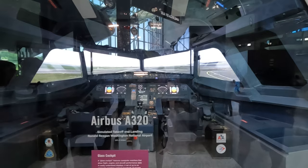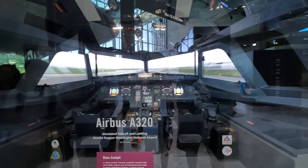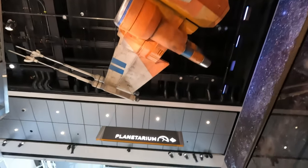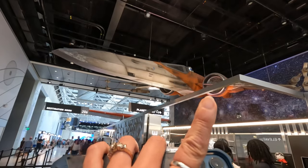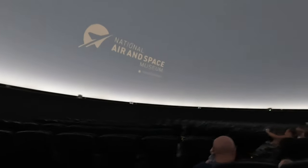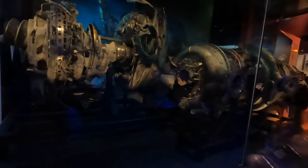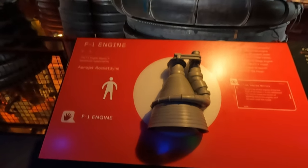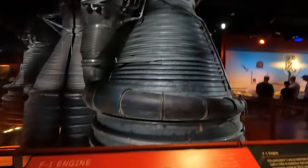It's a simulator, takeoff and landing at Ronald Reagan Washington National Airport. Here's R2-D2. Look at this. Oh, we're standing under an exhaust for the rocket. This is the F-1 parts. This is a replica of the F-1 engine, and that's it.